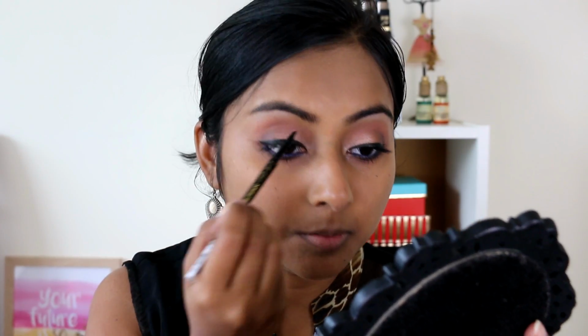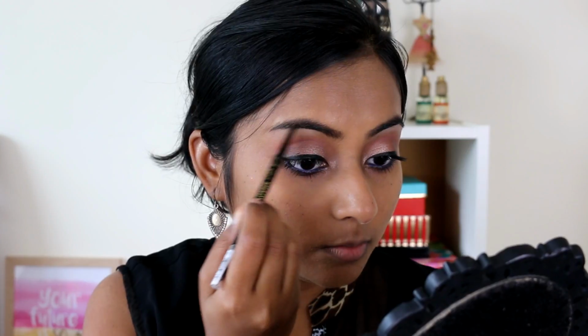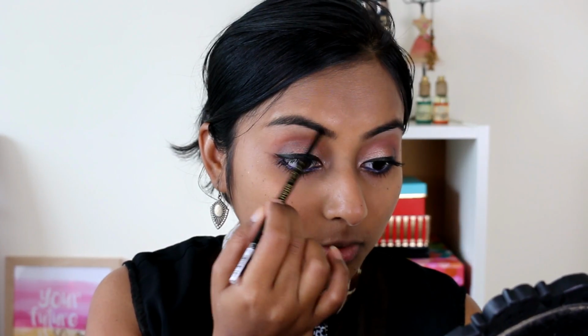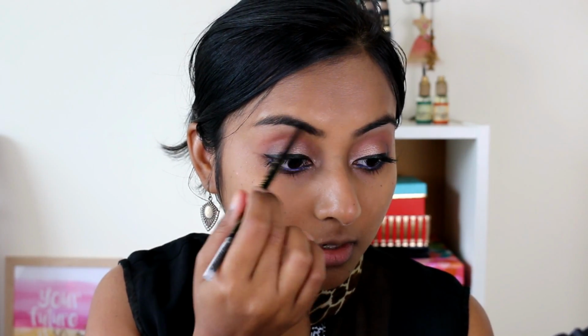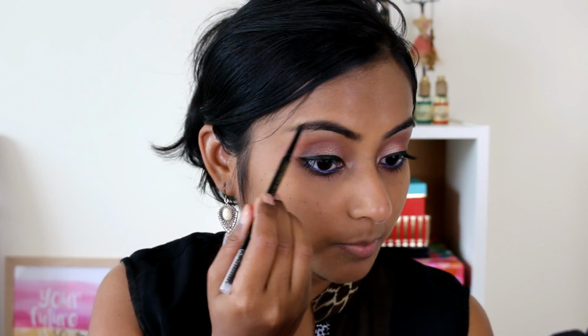Okay, it's nicely pigmented. Doesn't feel very waxy or creamy. You know, some brow pencils feel very creamy. I don't like those kind. I like something which is not too creamy but not too waxy, like something in between. And yeah, I do really like this. It's really nice. It has a precise tip.